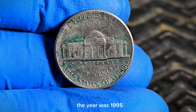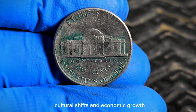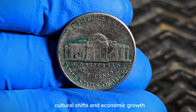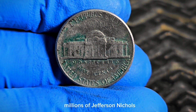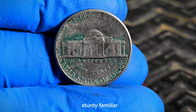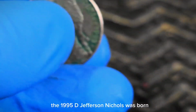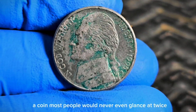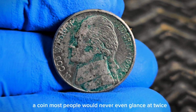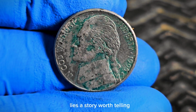The year was 1995. America was buzzing with new technology, cultural shifts, and economic growth. Amid all of that, the Denver Mint was striking millions of Jefferson nickels. Sturdy, familiar, everyday coins. And among those millions, the 1995 D Jefferson nickel was born, a coin most people would never even glance at twice. But beneath its simple design lies a story worth telling.